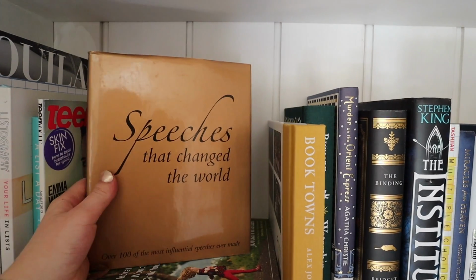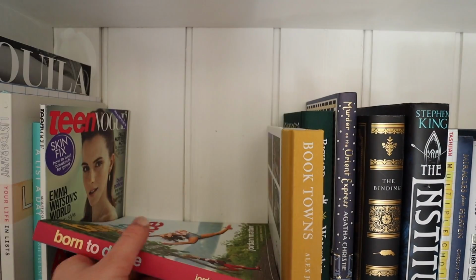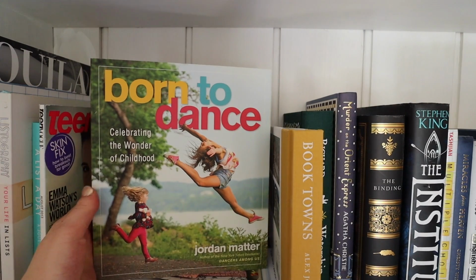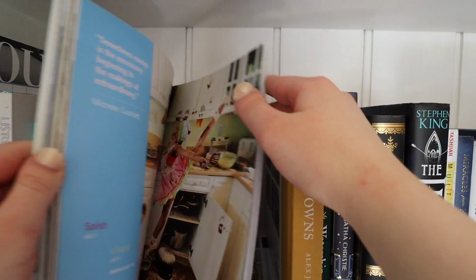Speeches that changed the world. These are transcripts of really famous speeches that were really influential. Next I have this book by Jordan Matter, Born to Dance. It's a collection of photographs and it's just a really empowering book.